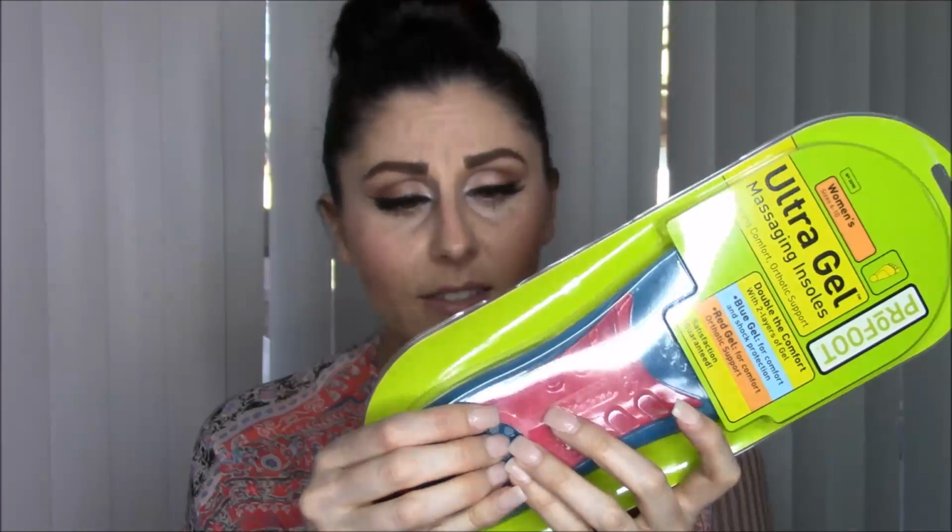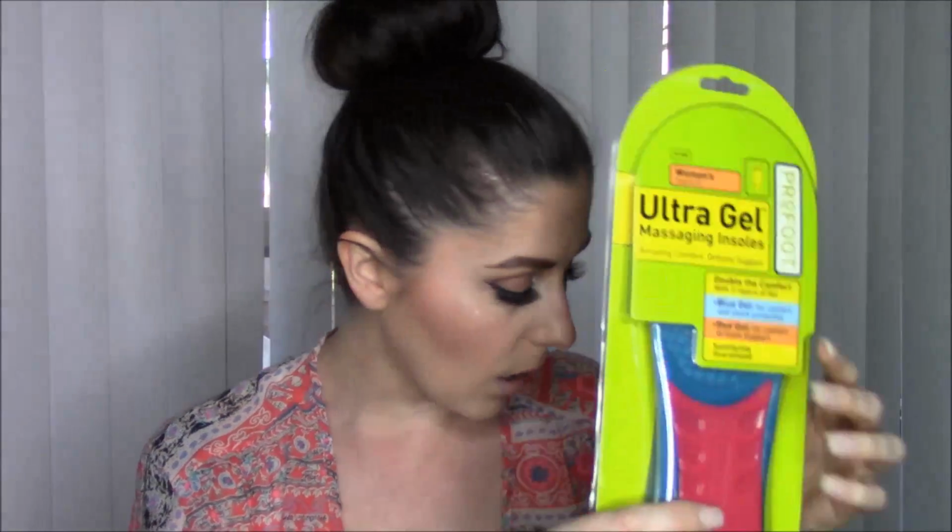So what I picked up for my shoes is just some really cheap ones from Walmart, but just some gel insoles for extra comfort. They feel really, really nice. I can't wait to put them in my boots. I think these are gonna be the best ones that I've ever had, but you definitely need comfort.